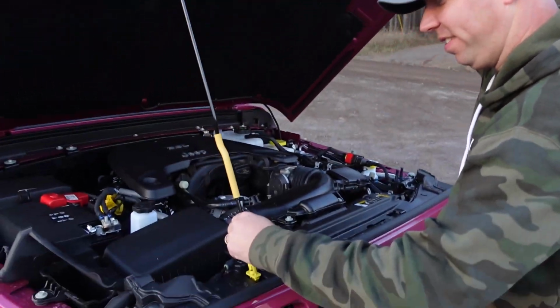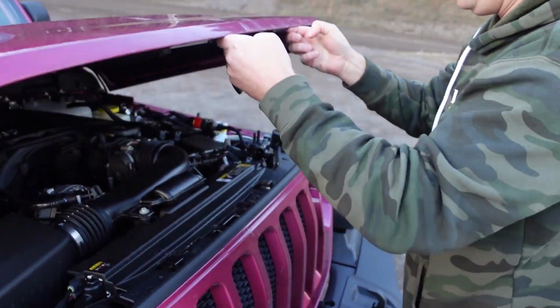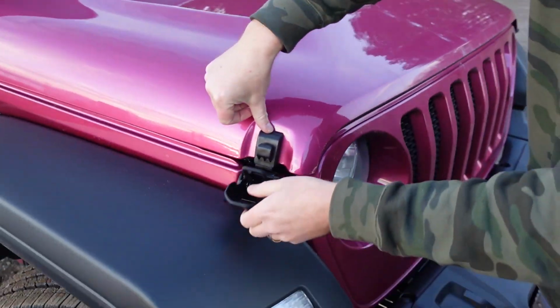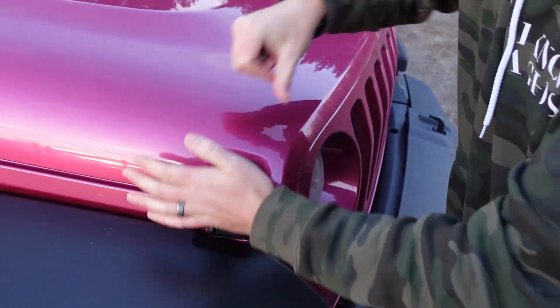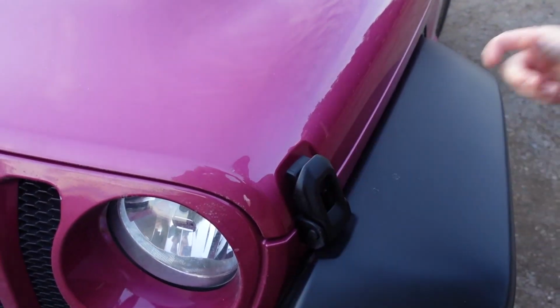Here's how easy it is to close this. I mean, and fun, right? Bam, down, one side, two sides. There it is. Let's walk around to the back.